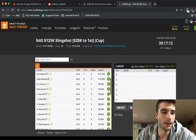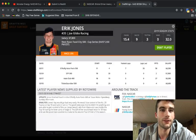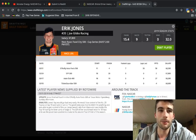Another guy I want to talk about is Erik Jones starting 4th, 7,800. I don't get the price on him. It really sucks he qualified so high because he was someone I was looking to play all week. But unfortunately, he's going to have to lead laps to make him in play for us because he doesn't have any place differential upside. But I do think the upside is there for him. He has the 2nd best driver rating here the past 10 races, which he only has like 4 races here. But he's also 3rd in laps led. So I mean, he's done it before.